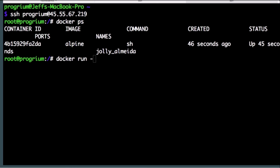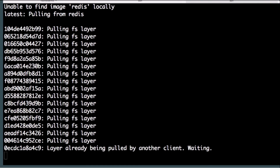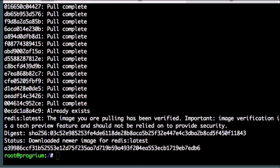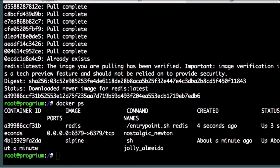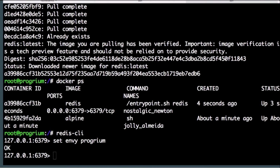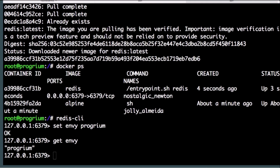What else? Let's run Redis. Let's run Redis and publish the default Redis port. And this works as you would expect it to work in a VM or Vagrant or whatever. So we're going to pull Redis, and then it will be running. And so now we can see that Redis is running, published on the default port. And we can actually just use Redis against localhost and it just works. So now every environment can have its own private database, state, whatever.